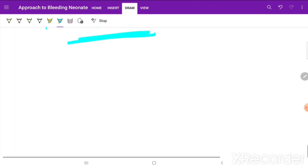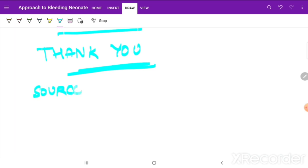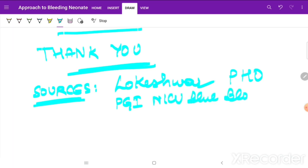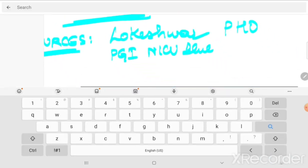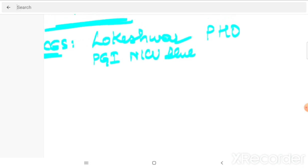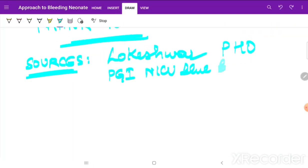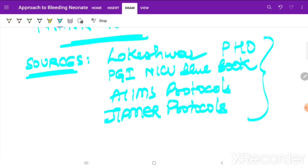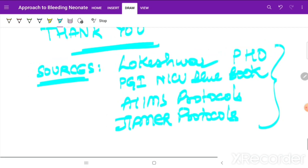Now the sources of this class, references, if anyone wants to know, because everyone wants to know the sources. My first one was Lokeshwar, a textbook of pediatric hemato-oncology, and we have the PGI NICU Blue Book, and AIIMS protocols and JIPMER protocols. These are my 4 references for this presentation. You can refer to these.